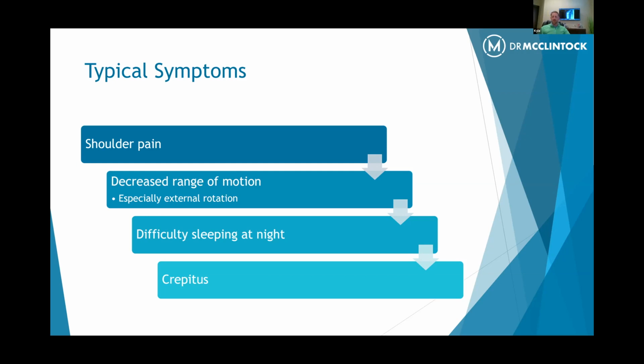The second thing that people will start to notice is a decrease in their range of motion. So they develop some stiffness. This is really pronounced in external rotation, which is kind of reaching out to the side of your body, as well as internal rotation behind the back. And that can be very limiting or debilitating from day to day as it relates to just simple activities of daily living, cleaning the house, taking a shower, getting dressed.